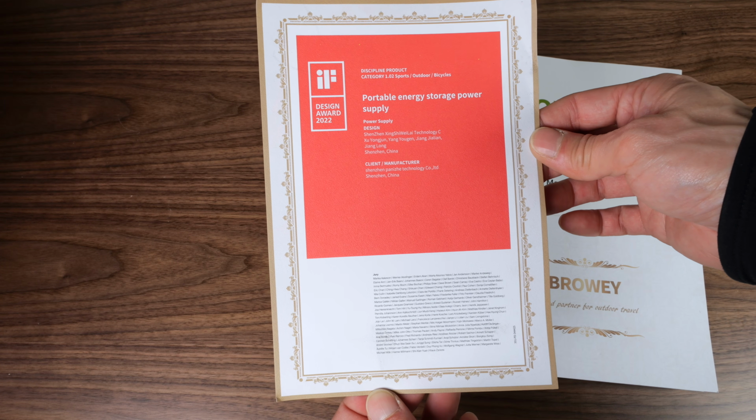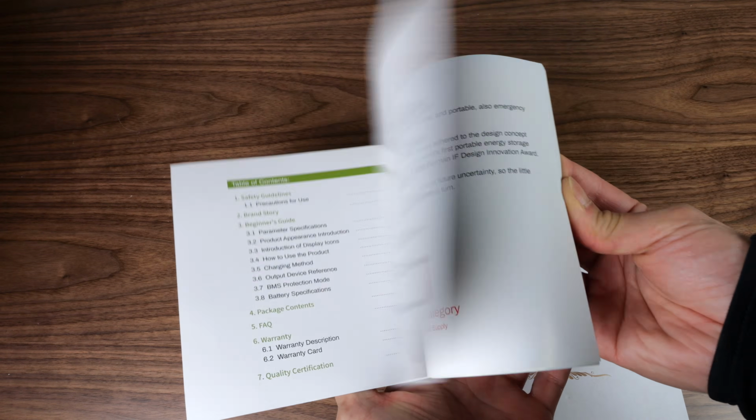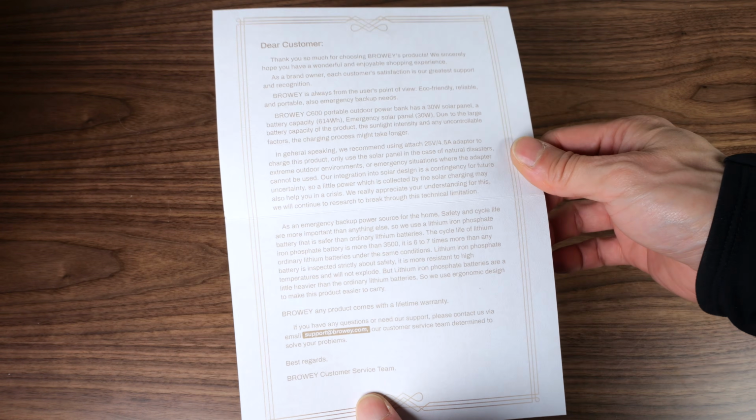They proudly show that they won the iF Design Award 2022. The user manual, a letter, so you can read this.